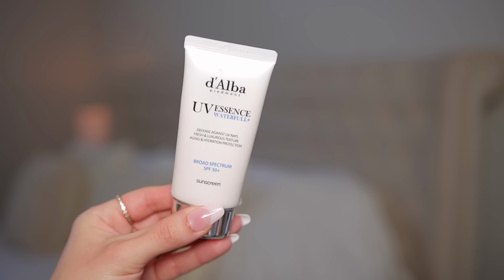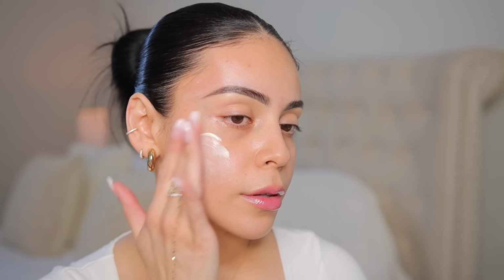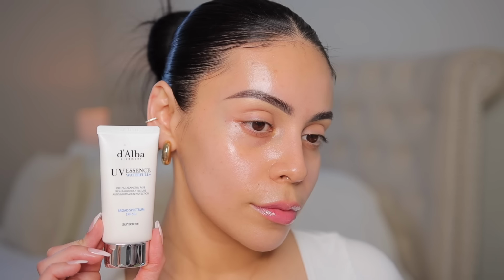And then there's also the Dalba White Truffle Waterful Essence Sunscreen. And this one has more of a watery texture, so it's perfect if you want something very hydrating. But with both of these, you're going to get that ultra lightweight texture, SPF 50, and no greasiness and no white cast. And I love to apply my SPF with a brush because I feel like I can just really paint it on and get into every part of my face.